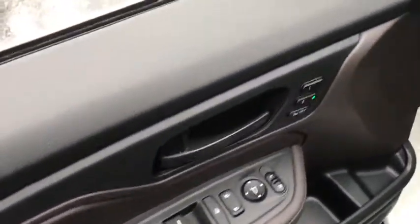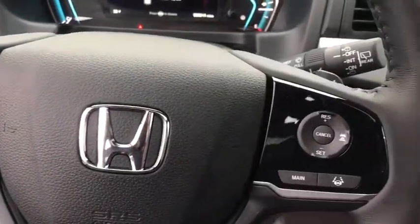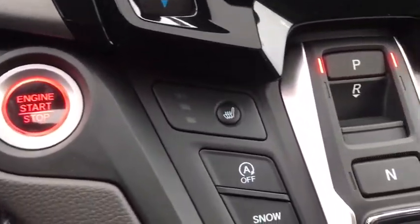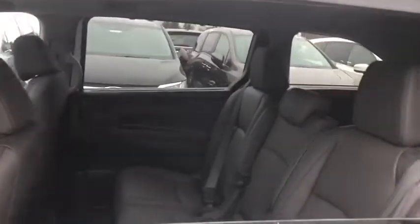Backup camera, keyless entry, power passenger seat, remote engine start, steering wheel audio controls, power liftgate, traction control, stability control, lane departure warning, anti-lock braking system, leather wrapped steering wheel, Bluetooth, power steering, adjustable steering wheel, keyless start, cruise control, hard disk drive media storage, auto dimming rear view mirror, four-wheel disc brakes.